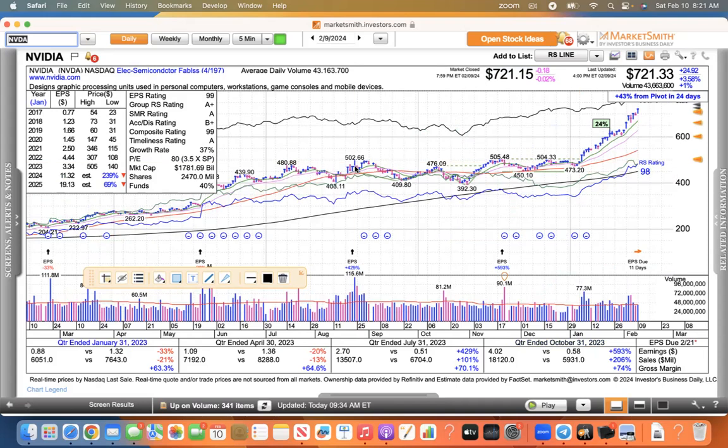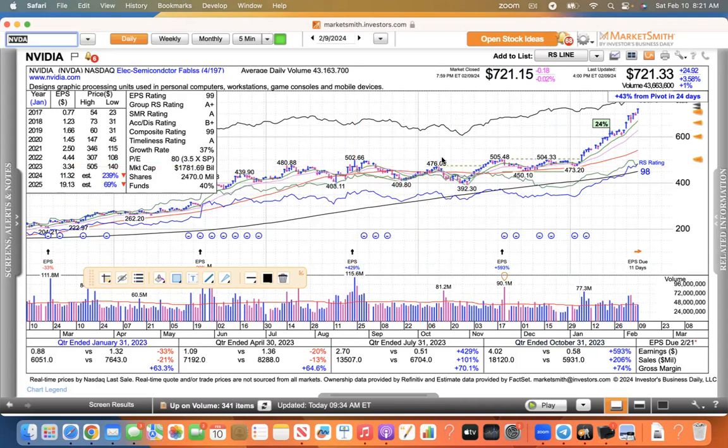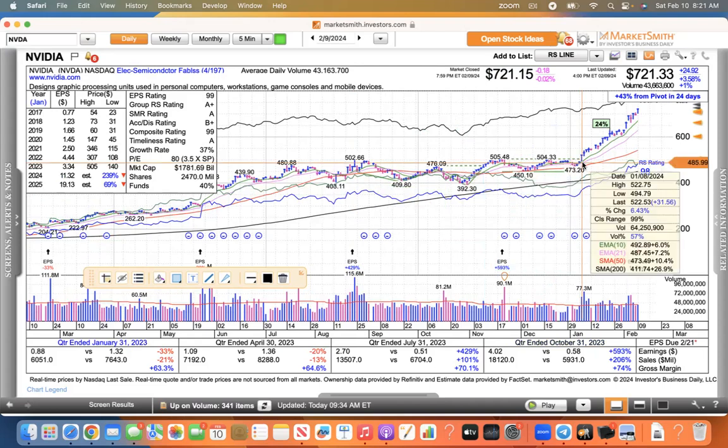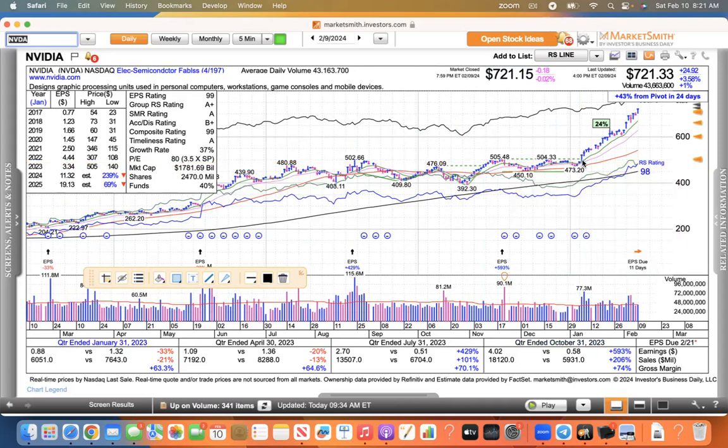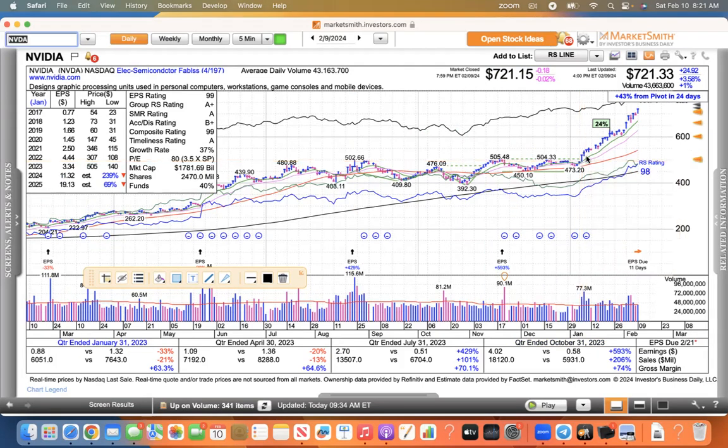It had been basing for a long time from the 502 in August, and it just traded sideways during those three legs down of the Nasdaq. And then on January 8th, it ramped higher, went right through its pivot point that morning, and that was when I bought it there at the 505 pivot. And then it's been just surfing its moving averages ever since. Nothing to do here.